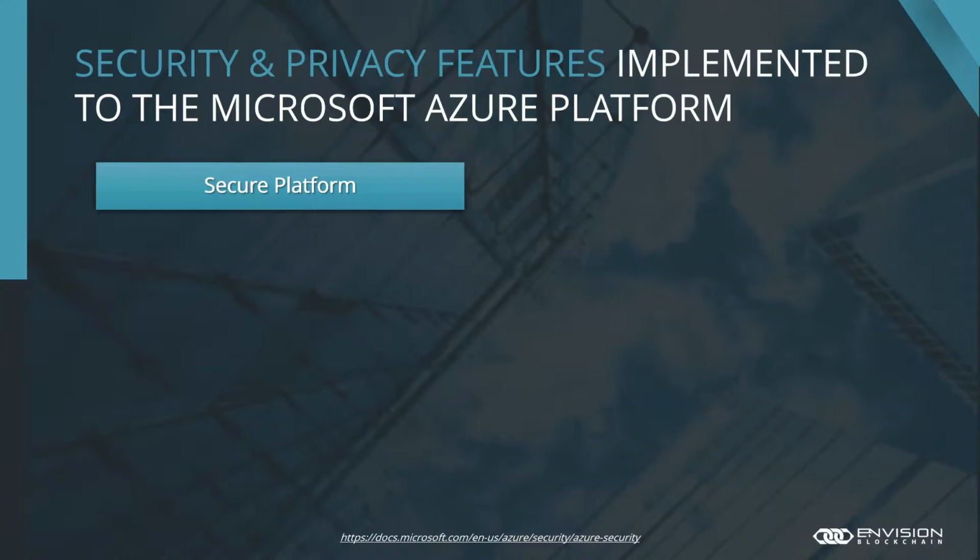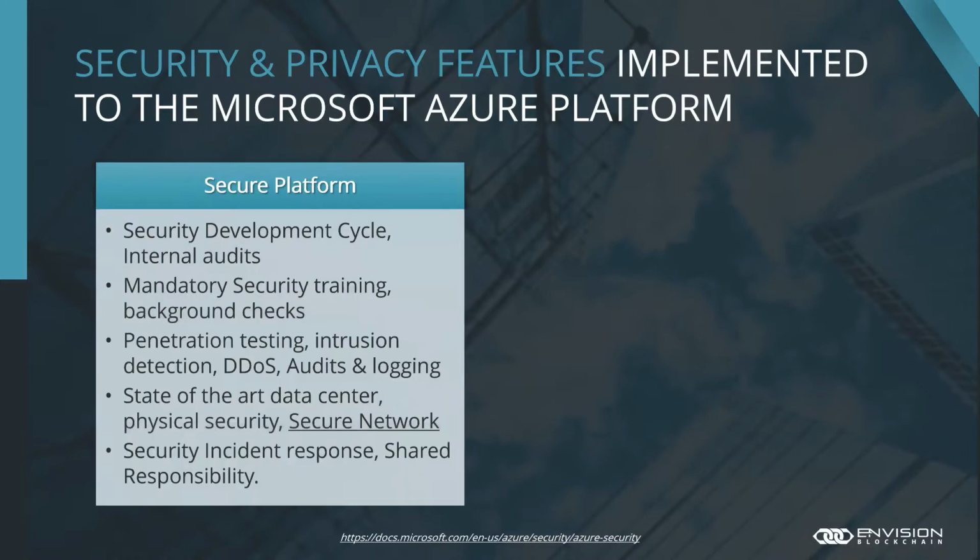So the first one is that they say that it's a secured platform. So how is it a secured platform? Well, number one, you have this security development cycle and internal audits. This is a framework that helps develop solutions with the best-in-class security considerations. There's frameworks, there's guidelines that Microsoft has provided, such as security training and definition of the security requirements when you're beginning your SDLC, and coming up with different metrics and compliance reporting, and they perform the threat modeling, etc.